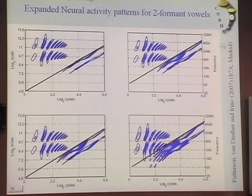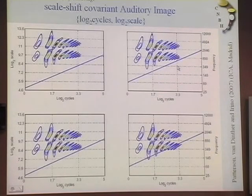And you have to do that a little sooner if the pitch is higher, but it's not really a problem. So if you do that, you then get a representation where the cycles are all falling on top of each other as long as the sound is stationary. And this we call the scale shift covariant auditory image. It's a nice stable image. It's an image in which change occurs if you hear a change, and change does not occur if you don't hear a change, which is not true of neural activity patterns.